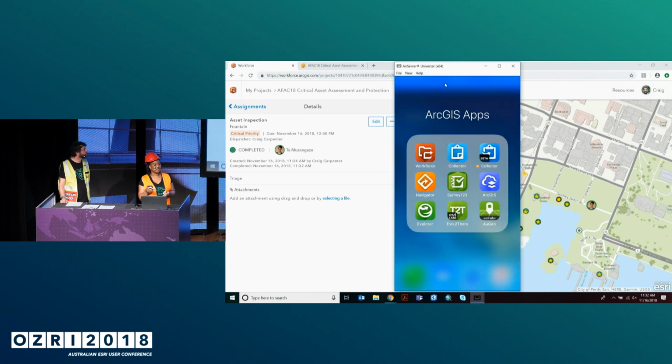Now, as you can see in my ArcGIS apps tray, I have two collector applications. In the top center, I have my traditional Collector for ArcGIS. And in the top right, I have the Collector Aurora Beta version. This means I can install both products side by side, so I can quickly and easily access brand new functionality and features and test drive my organization's workflows in the new app.